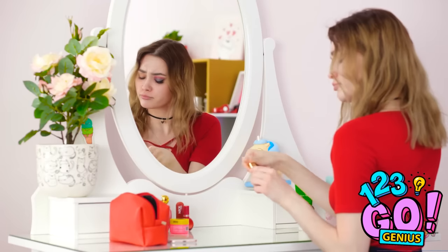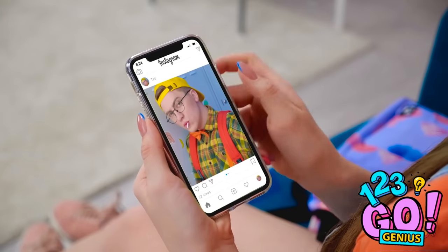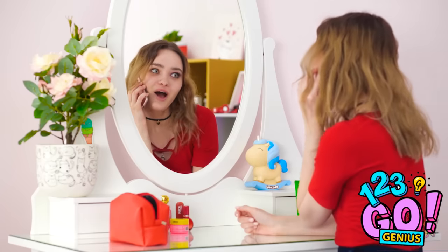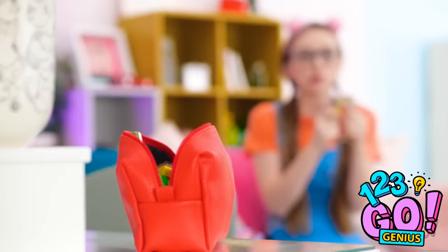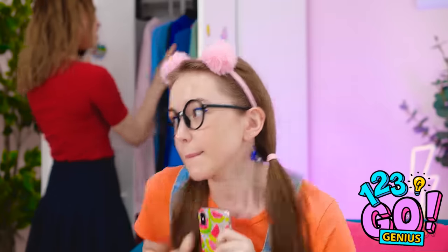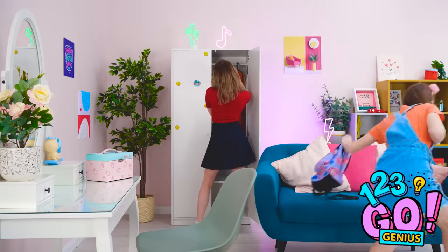I'll just do a quick phone check. Oh, someone's calling me. So cute. Makes me want to hug my phone. Sure, you can borrow something. That black dress with the straps, right? Oh, she left her makeup bag over there. Now's my chance! Yoink! Better run!